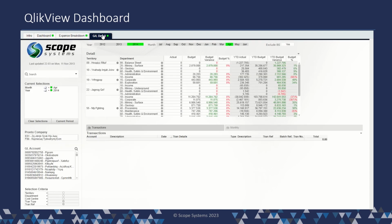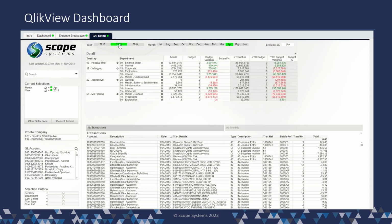Some dashboards we have created in the past include formatted financials for management reports, mining physicals, OH&S, and resourcing.